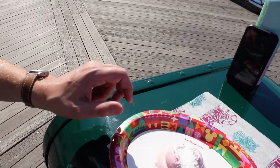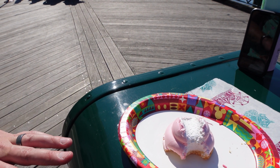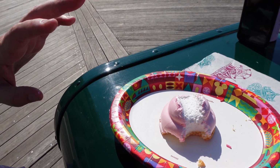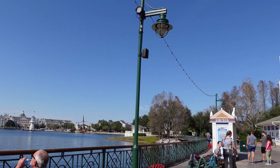But on this Valentine's Day treat, I like the marshmallow. White chocolate could have been dark, and I think that would have worked better, but it is cute. A lot of marshmallow if you're a big marshmallow fan. The shortbread cookie is just kind of meh. So we're gonna go middle of the road here with a 2.5 out of 5. All right, let's head on over to the Skyliner, pop to Studios and check out ABC Commissary for their exclusive Valentine's Day treat that they're doing this week only.